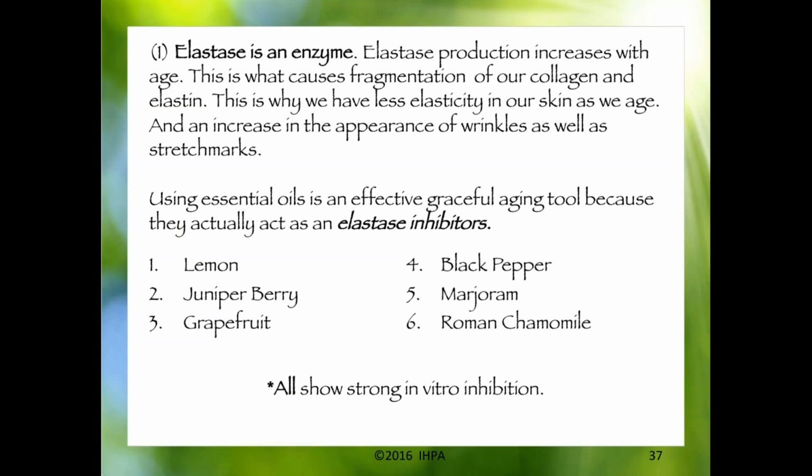So if we use essential oils that have elastase inhibitors, this is a tool that we can use to help support us aging gracefully. And some of those would be what's listed here below: lemon, juniper berry, grapefruit, black pepper, marjoram, and Roman chamomile. They have elastase inhibitors, and so we would want to choose blends or include those in our facial blends. You may even want to make a blend just for elastase inhibition.